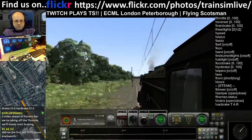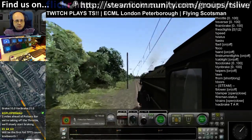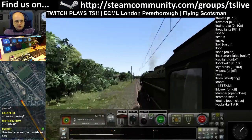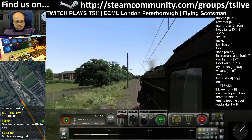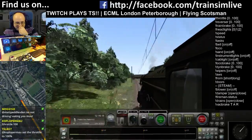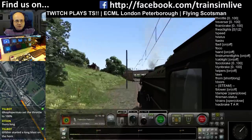Yeah, the auto fireman is on. Because you can't operate the auto fireman with the full HUD on, and you can't see what's going on with boiler pressures and things with the mini HUD on, I can't really make it work somehow. So I've left it to auto fireman at the moment. I'm going to see if I can find a better way of doing it.